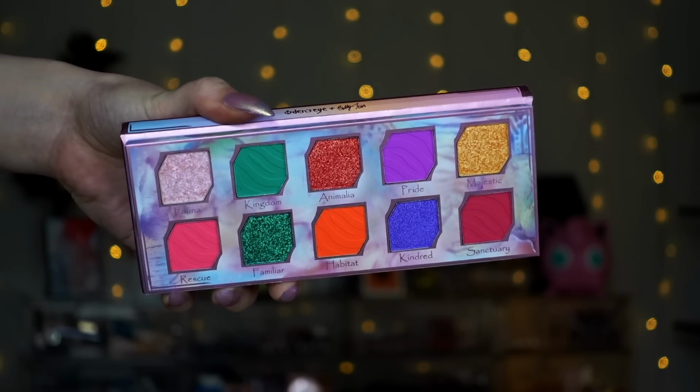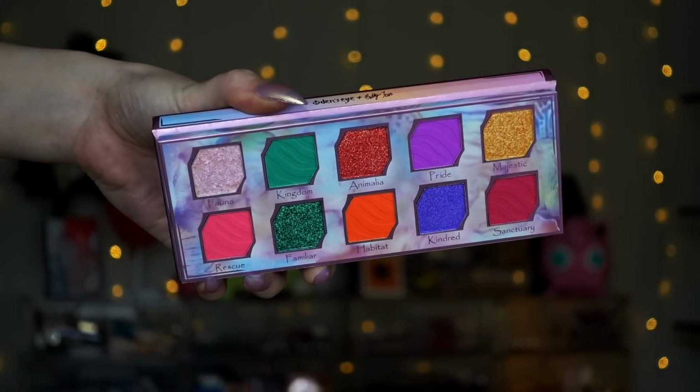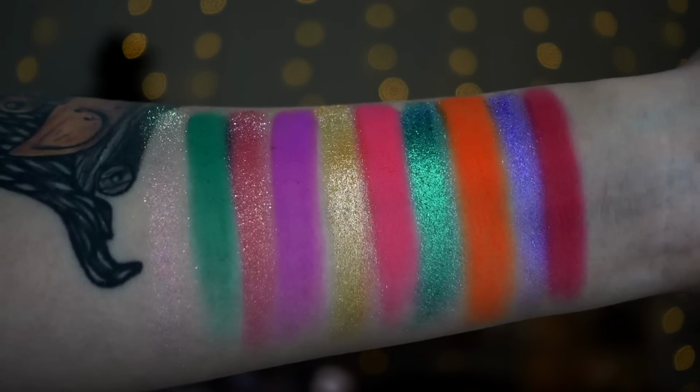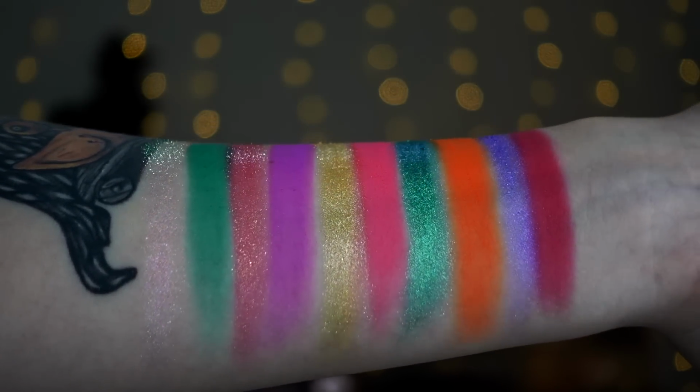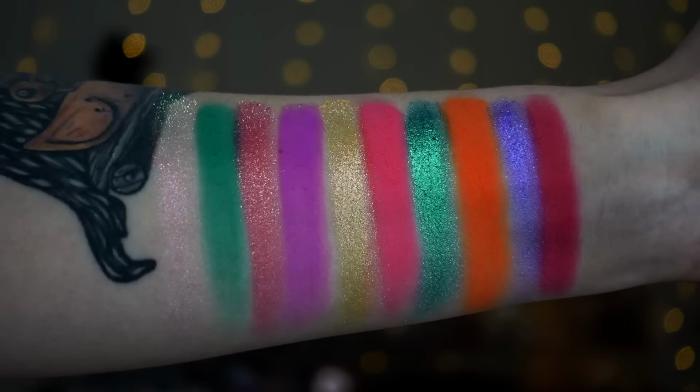I'm losing it. I'm so happy that this is finally here in existence and that I'm talking about it. I was so incredibly picky with this palette. I switched things up so many times until I got it just right, and I'm so happy with how this turned out. I love this 10-pan format. I love the size. I think this is just so wonderful, and I'm really excited about it.